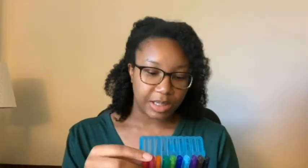I really like them because they are gel pens and these dry very quickly. I've not had any issues with them smudging or smearing when my hand brushes it, which has been an issue because gel pens are my favorite, but a lot of them do smudge. So these are really great, and I just think they're really nice that they come with a lot of different variety in color.